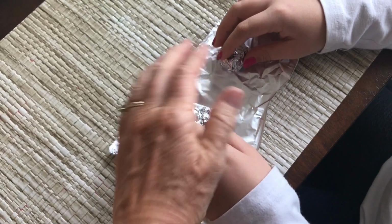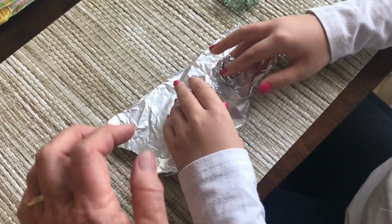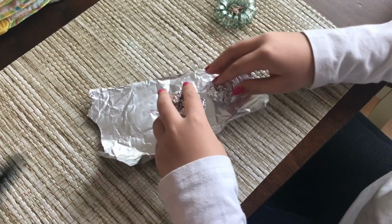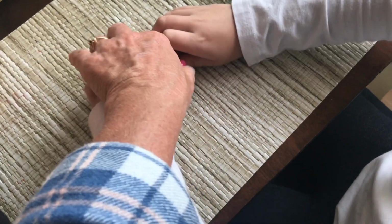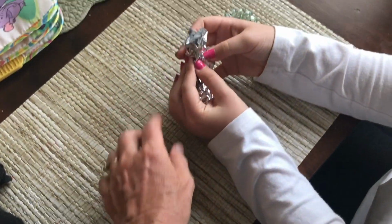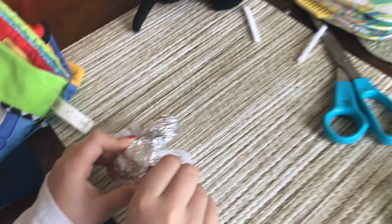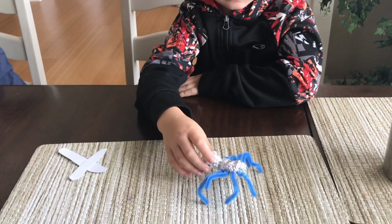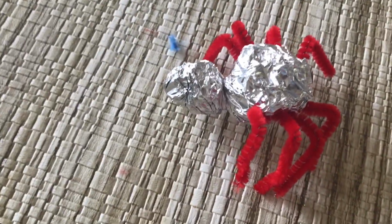So, roll the two little foil balls up, like we did last week with the hand. But now one has got to be a lot smaller because it's the head. This is perfect. Okay, go ahead, roll it up. Why is this big? Hang on. I've got to move them apart just a little bit then so that you have room to twist. All right, good. Emma has white legs. Oh, look how cool that looks. Elias, make your spider walk. Cool. Look at the red spider. Cool.